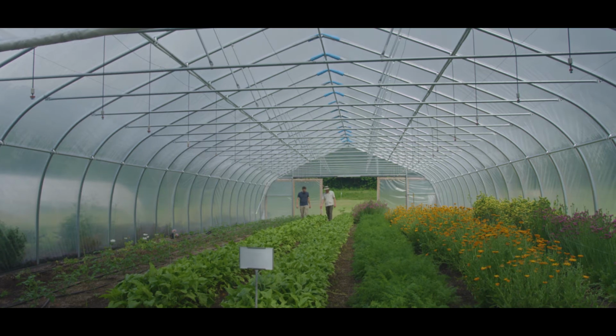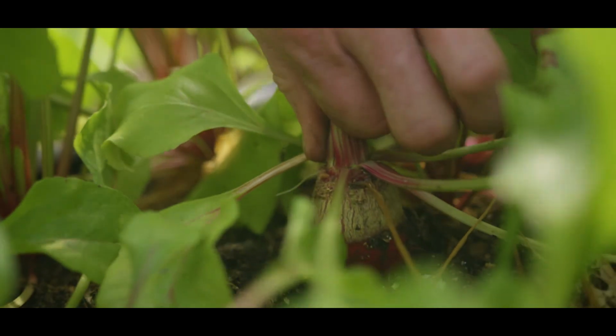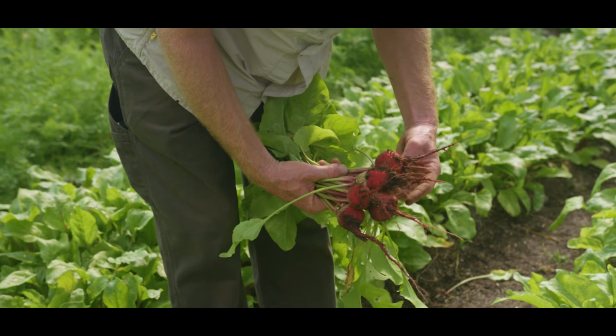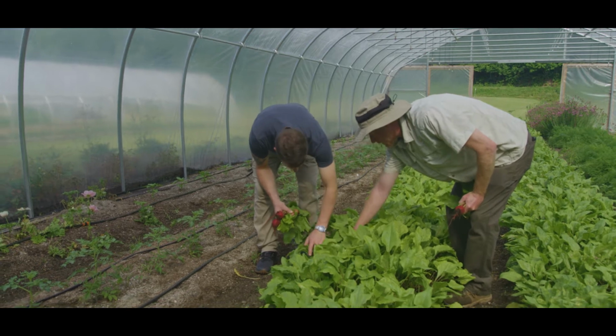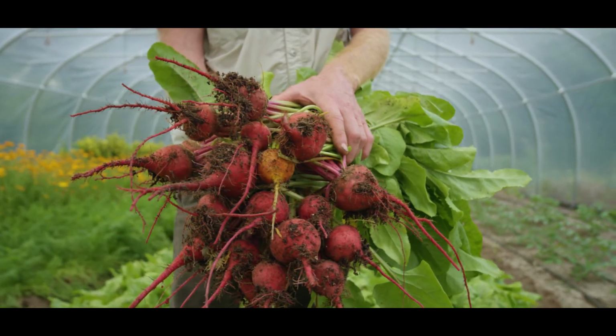This crop planted early spring. That's about the perfect size right there. There's also some golden beets on that side, kind of sprinkled in there. And you can tell they have a little bit more yellow to the stem. I see what you mean. Yep. Going, you can pull right up, that one. That's a good one.